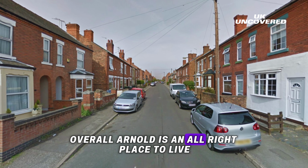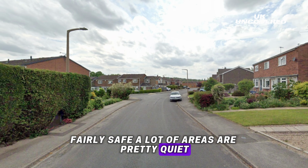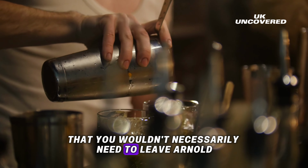Overall, Arnold is an all-right place to live. Fairly safe. A lot of areas are pretty quiet, and there are enough shops and bars that you wouldn't necessarily need to leave Arnold.